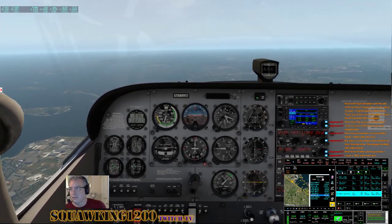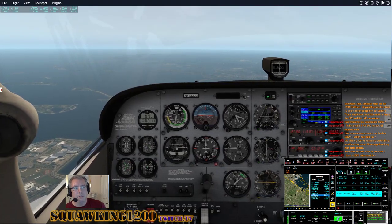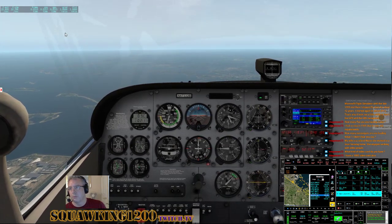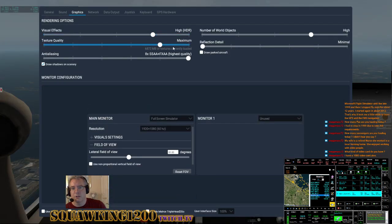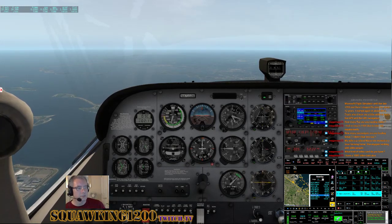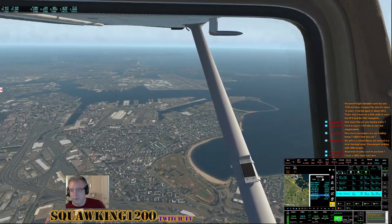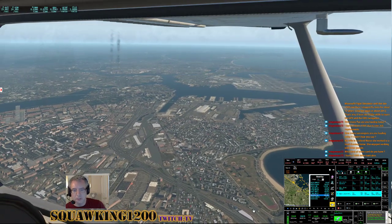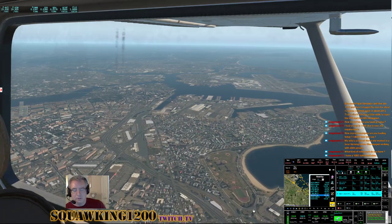I think now the bottleneck is almost at the CPU level. Like I had to turn down the CPU component, and the graphics component is still not working that hard. I can probably go up on the HDR or the texture and probably keep the same frames per second. But flying over Boston, one notch down on max objects, this still looks really good. And yeah, that's fantastic.